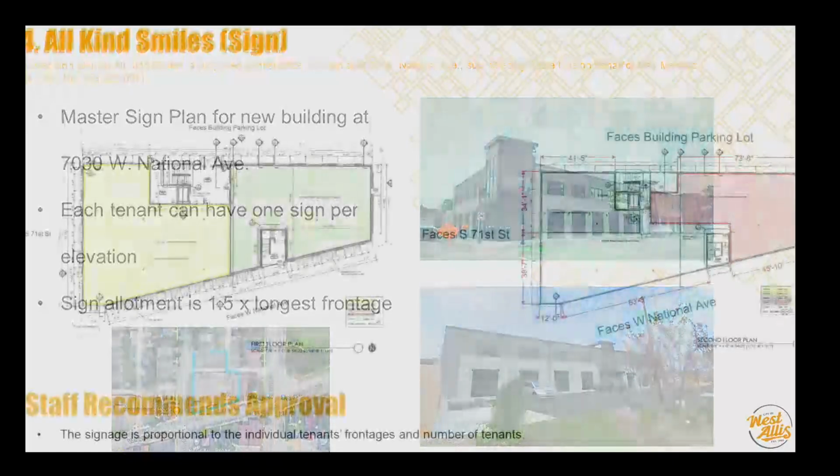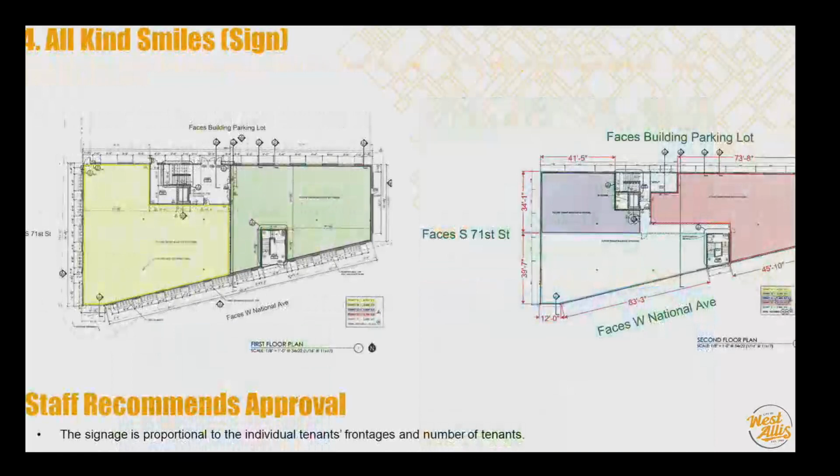With this calculation, both of their signs combined can't total more than 112.5 square feet. Next slide, please. This is a look at the length of frontage that each tenant has, and a quick calculation in the table on the bottom right of each of those images to show how much square footage each tenant has for each sign. So staff recommends approval. Any questions from the commission?